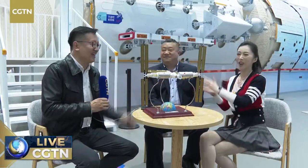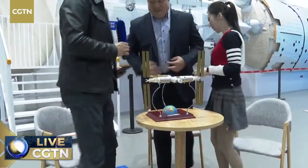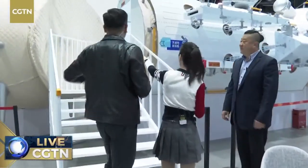And after that, as you guys really expected, we're going to see the core part. The core module is called Tianhe. Yes, the cool module. Let us take a look. That's what is behind us, and we have Xiao here, and he's going to explain what it is. So what is it with the huge coverage here?